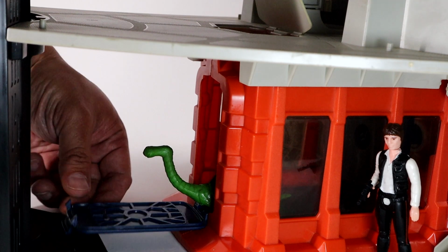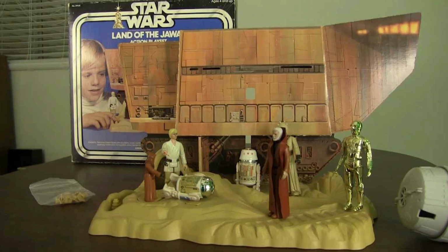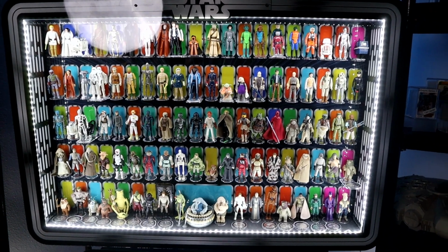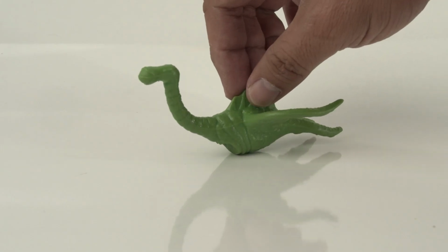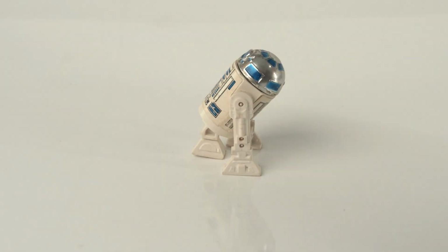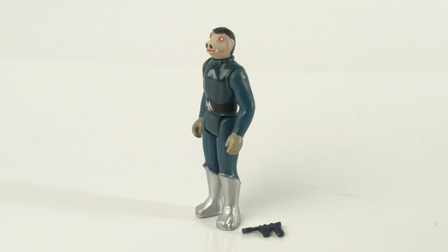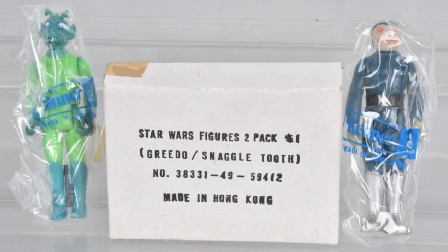But when you break all of these down, when you talk about exclusive figures and the only way to get these figures is to buy the playsets, then the only real exclusive figures are Jabba, Salacious, the Probot, the Dianoga Trash Monster, and if you want to include the R2-D2 from the Droid Factory, that's okay too. Some collectors might say the Blue Snaggletooth, but you can't use the name exclusive with the Blue Snaggletooth, as you can also get this out of the Sears catalog in a 2-pack with Greedo.